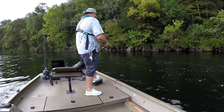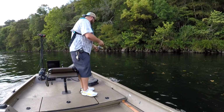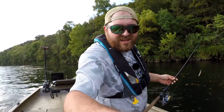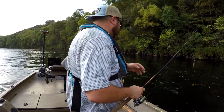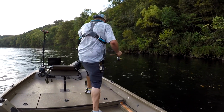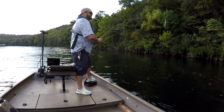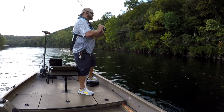In order to get that action on that bait like I want it, I'm leaving just a little bit of slack in the line. It's called loose line slapping. And it helps get that walk the dog action.